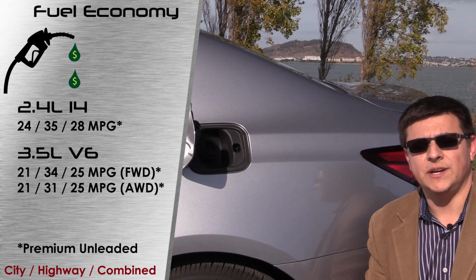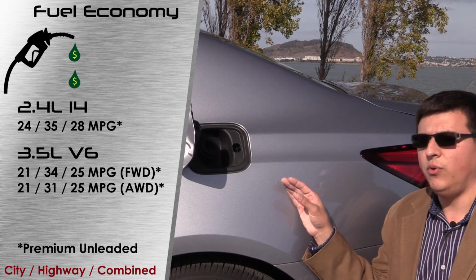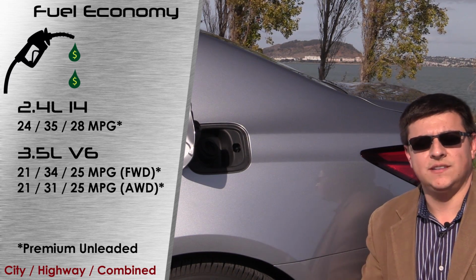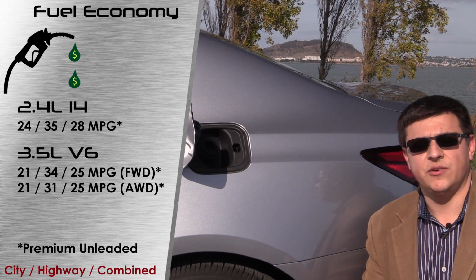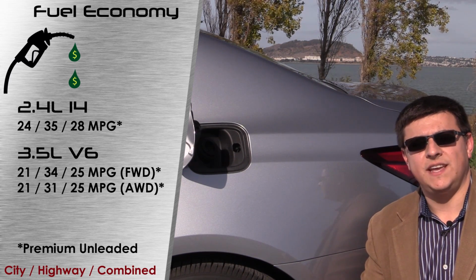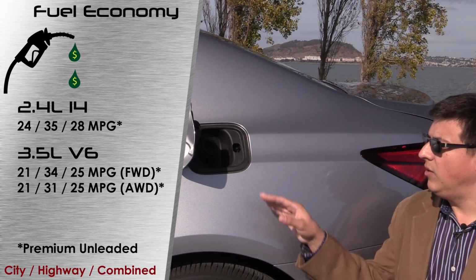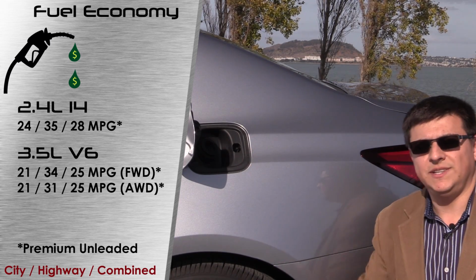We get 24 miles per gallon city, 35 highway, and 28 combined with that 4-cylinder engine. And if you get the 3.5-liter V6 engine, that drops only slightly to 21 miles per gallon city, 34 highway, and 25 combined. Now, if you opt for the super handling all-wheel drive system, that does take down your highway number to 31, but it leaves the combined number about the same. Now, all models do use a capless filler nozzle, which is really a nice feature.